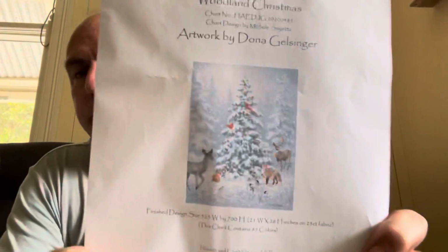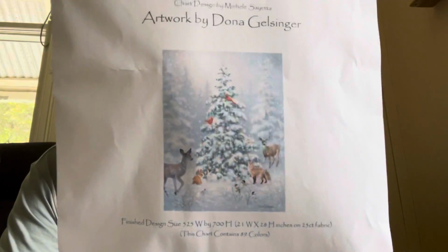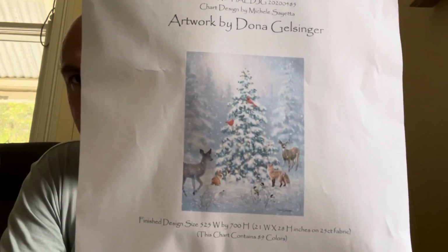Next, right, this one's got 2 in here, so you have to bear with me, because I need to remember which one's which. That's right way around. Right, so the next one is another Heaven and Earth Designs one. This is called Woodland Christmas. It's artwork by Donna, which is this one. Now this one is going to be one of my main focus pieces for next year.